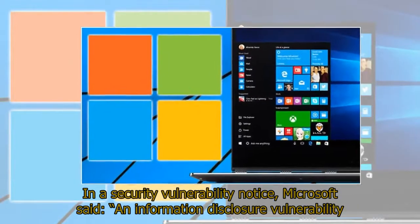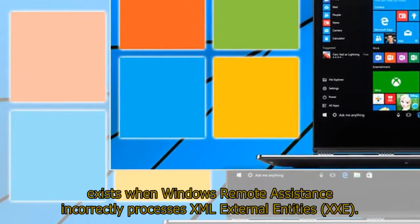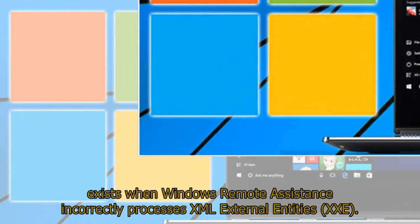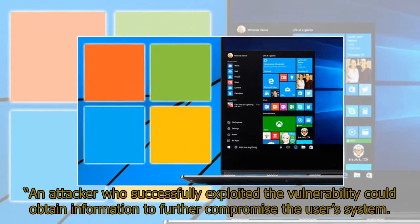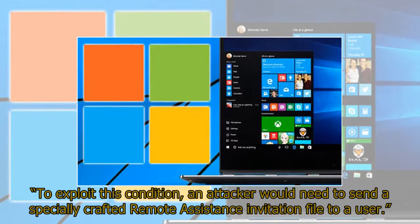In a security vulnerability notice, Microsoft said, "An information disclosure vulnerability exists when Windows Remote Assistance incorrectly processes XML external entities, XXE. An attacker who successfully exploited the vulnerability could obtain information to further compromise the user's system. To exploit this condition, an attacker would need to send a specially crafted remote assistance invitation file to a user."